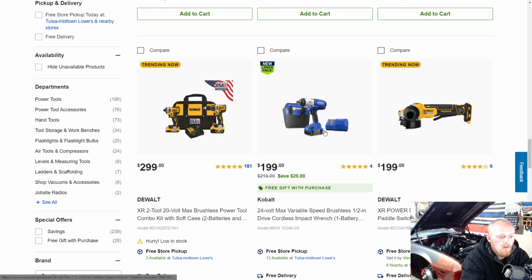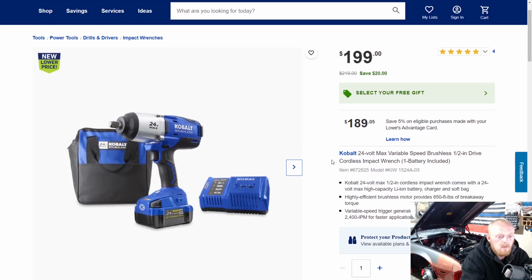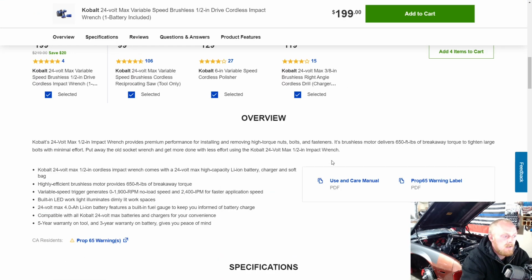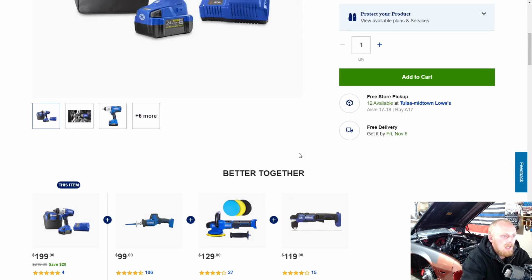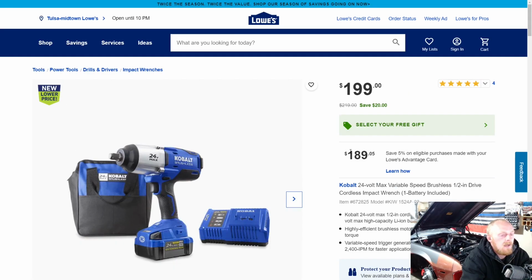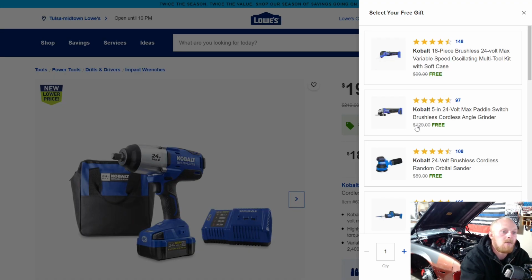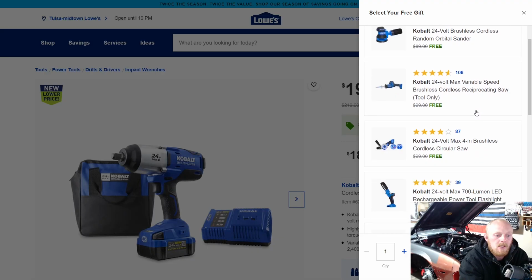Here's the Cobalt half-inch drive impact. I think we looked at the XTR already. This is just the standard brushless 24-volt. It provides up to 650 foot-pounds of breakaway torque, and that is all it states here. So not quite as powerful as the other one, a little bit larger, and a little bit cheaper. So really a savings of $20, but you are also going to get a free gift with this one. So here are your options on that.